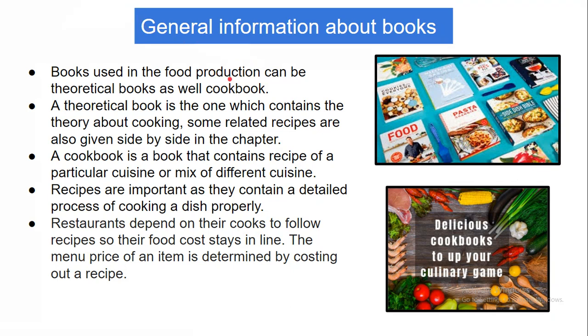Books used in food production can be theoretical as well as cookbooks. A theoretical book is one which contains the theory about cooking. Some related recipes are also given side by side in the chapter. In theoretical books, the theory of the dishes, ingredients or cuisine is given, and side by side the recipes of those things being explained are also given in that book only.